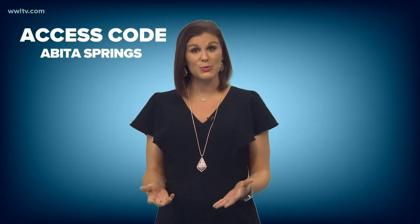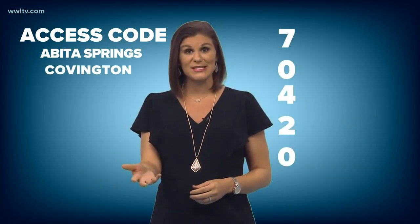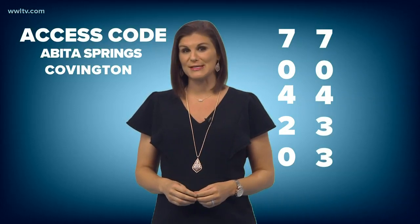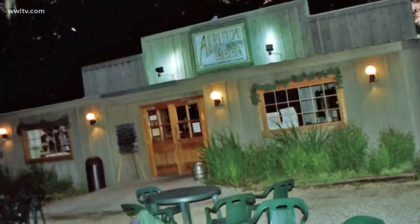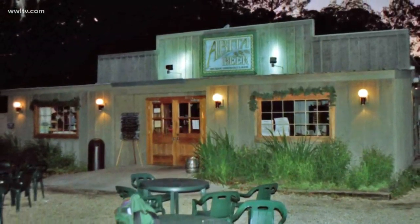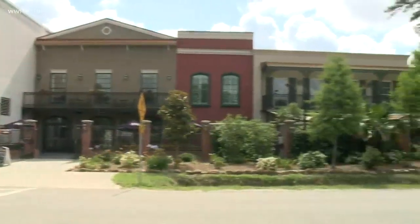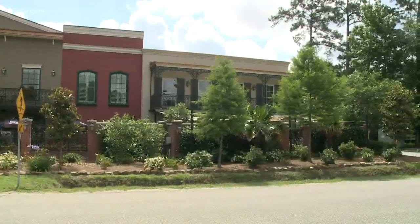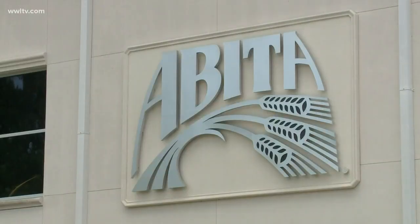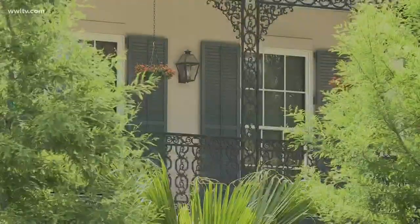For this week's Access Code, we're going to focus on two zip codes. The Abita Brewing Company started in Abita Springs, which is the 70420 zip code, but they expanded into Covington and the 70433 zip code. The brewery started in downtown Abita Springs in 1986, but by 1994 they outgrew the original site and moved up the road to a larger state-of-the-art facility. The original location is now a 100-seat brew pub. The new facility in Covington consists of 11 acres of production with about a dozen more acres to grow into.